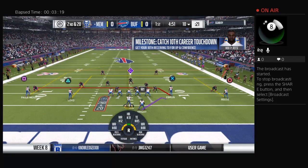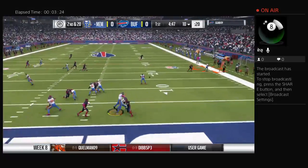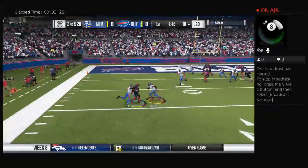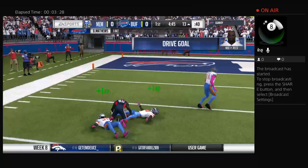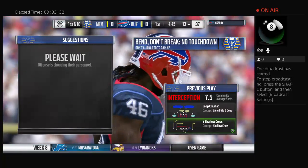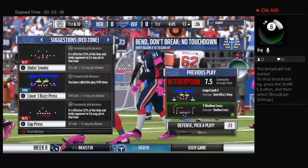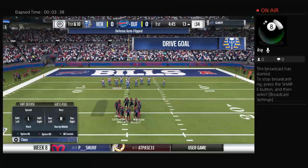Here we go now. Green, 39. From the shotgun, he'll look to throw. He rifles one that's intercepted. A great read, and it's picked off. And they will set up shop, red zone territory at the 13-yard line. And the Bills offense comes out ready to take over. And the first drive, 3 and out.